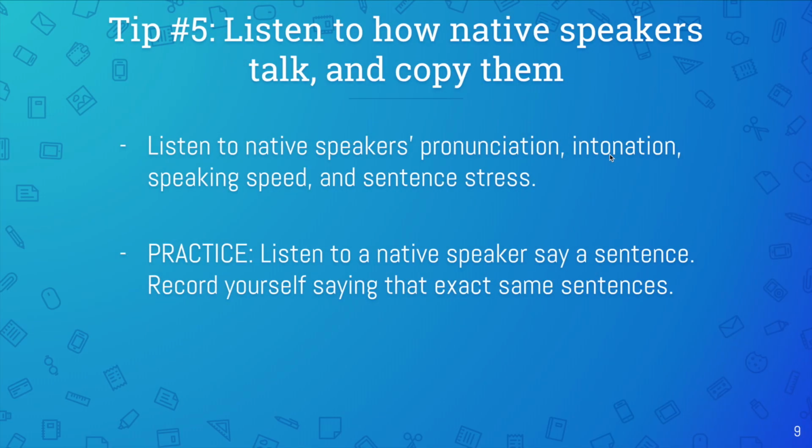Okay, this tip is about pronunciation and intonation. When you are struggling with pronunciation, listen to how native speakers talk and then copy them. Listen to a native speaker speak a sentence, and then you speak that exact same sentence. Record yourself saying it, and then compare your recording to how the native speaker sounds. Listen for the way that the native speaker stresses the different syllables in the sentence. Listen to how their words flow together, and do your best to make your speaking as similar to theirs as you can.